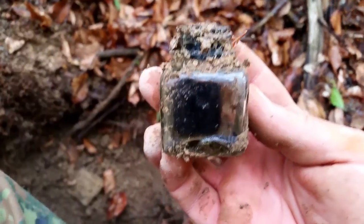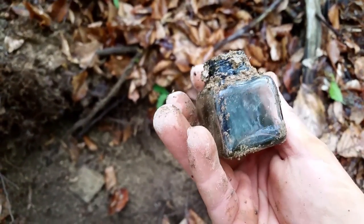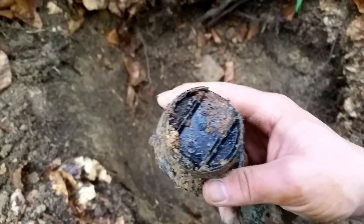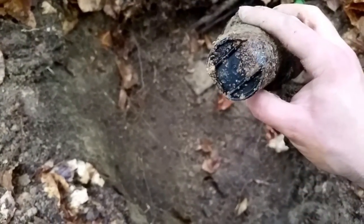Yeah, there's something over there. I'm not sure what it is. Look at this, something heavy. And look at this cup. Amazing. Yeah, this is our second canteen cup.